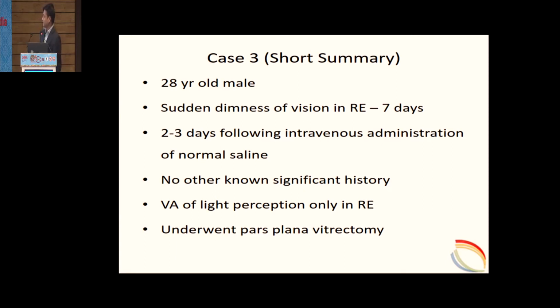It was a 28-year-old male. There was sudden dimness of similar presentation, sudden dimness of 7 days, 2 to 3 days following administration of normal saline. These patients say that they got normal saline. That's the history we got, so that's why I wrote it as such. There was no other significant history. The visual acuity was light perception only, and we also went for a vitrectomy in this case.